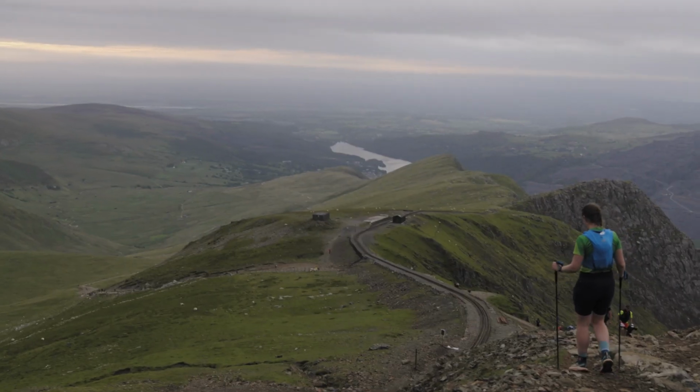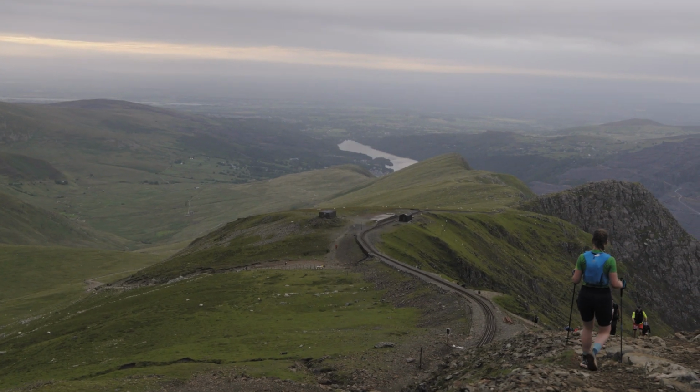If you are considering taking something on like this, read the safety instructions, take all of the kit with you, even if you think, oh, it's 20 degrees down at the bottom, I don't need my jacket or trousers, take them, because you don't know what could happen. And yes, helicopters exist, but they do still take a while.